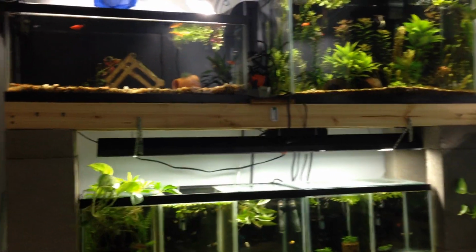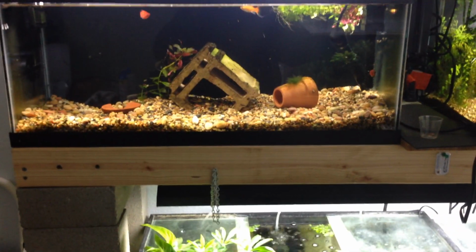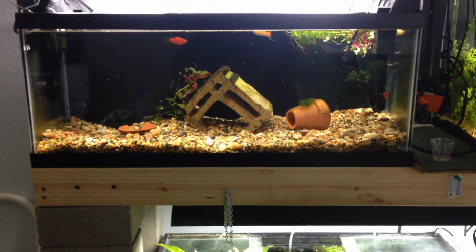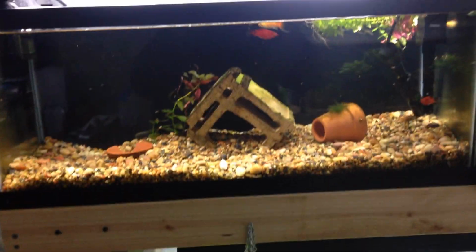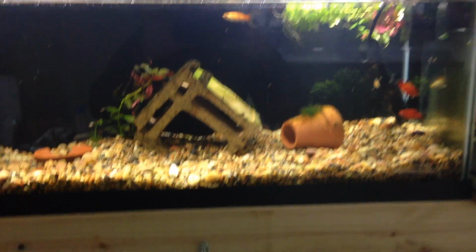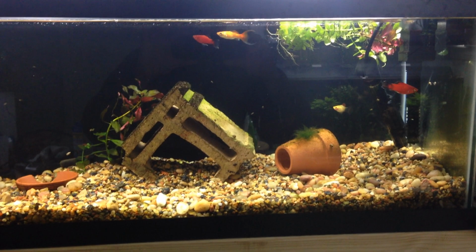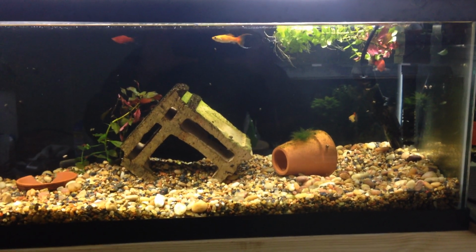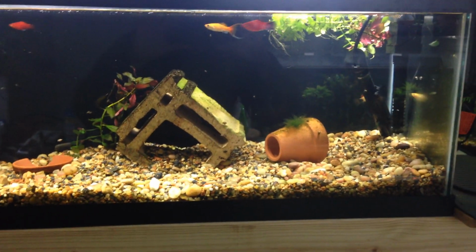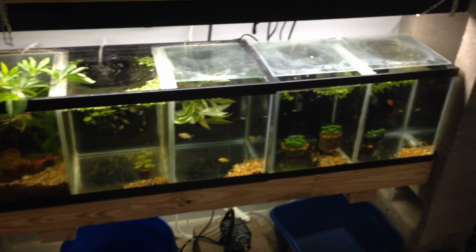What to say about the fish room? I had a colony of Bichardies in here, and they got out of control. Several generations, and the dominant male was just killing all the young. So I got some male platies in here and some mollies. I'm going to be trying to breed those in my little breeding cubes down here.